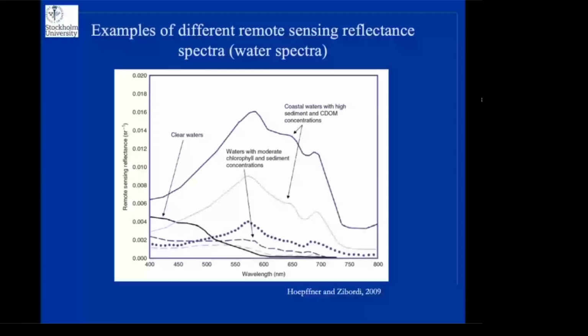So the Baltic has relatively low turbidity and very high CDOM, which means it's a very dark water body we're dealing with, which is very challenging, mostly for atmospheric correction.